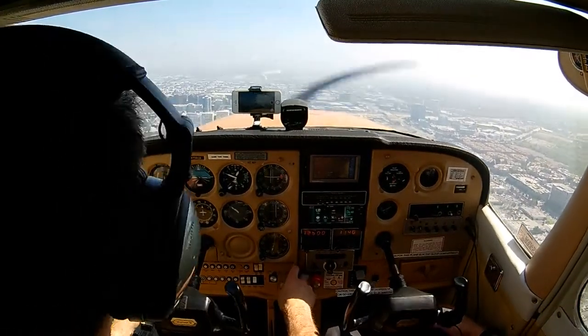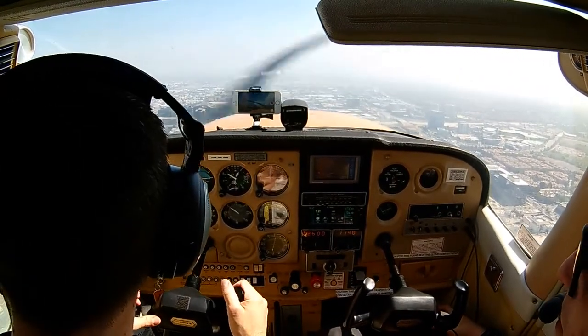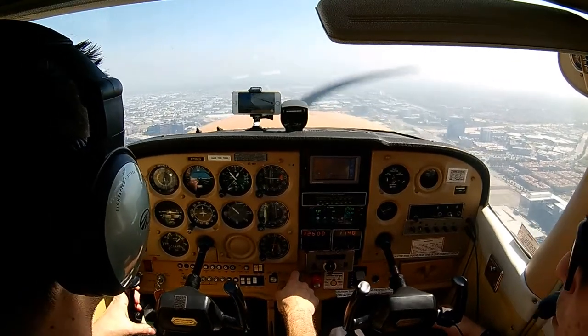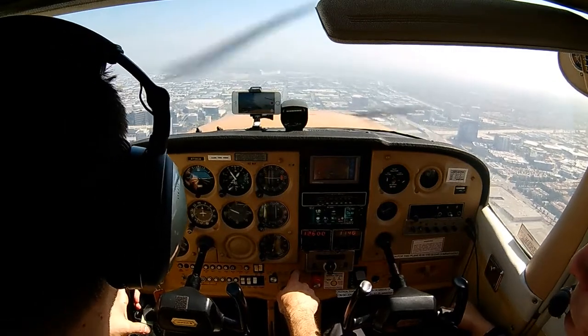Anchor Vic Bravo, traffic short final, testing down to Boeing 737. Traffic will cross the park, Boeing 737 as well. Caution, wake turbulence and jet blast. Wind 280, sorry, it's 180 at 5, runway 20 left, clear for the option. 20 left, clear for the option, Anchor Vic Bravo.